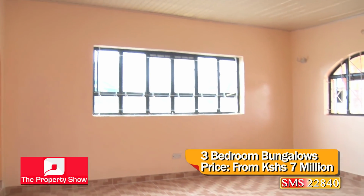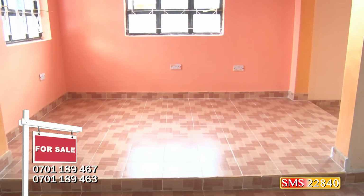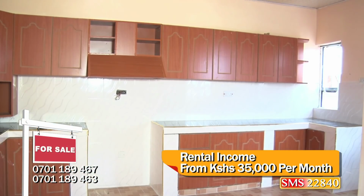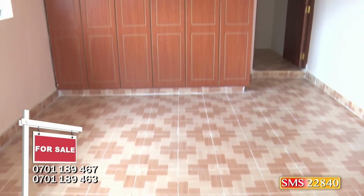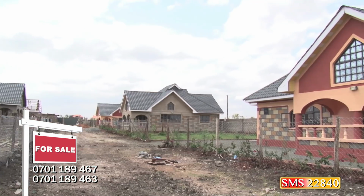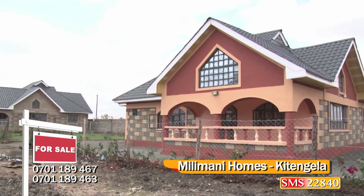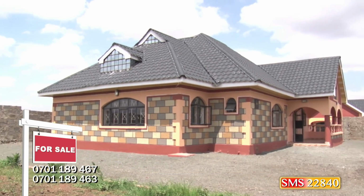Accommodation includes spacious lounge that opens to a veranda, separate dining area, spacious open-plan kitchen, 3 bedrooms all en suite, and plinth area of 155 square meters. Salient features include 24-hour security, parking area, individual garden, and adequate water supply.